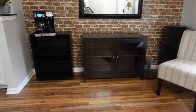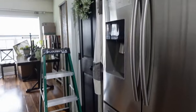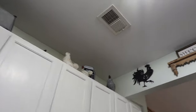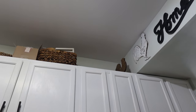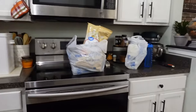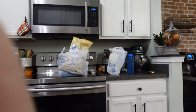Let me show you really quick what I did with my stuff. So we took it all and put it up there. And I've still got some room if I want to throw some other stuff up there. Right now, I have a wool mat haul that I will share with you.